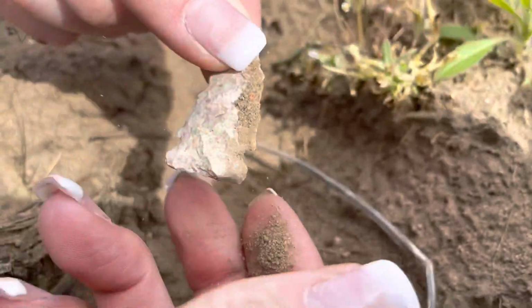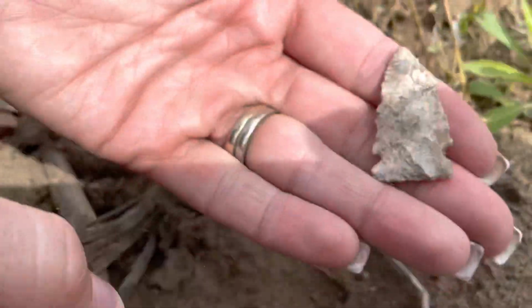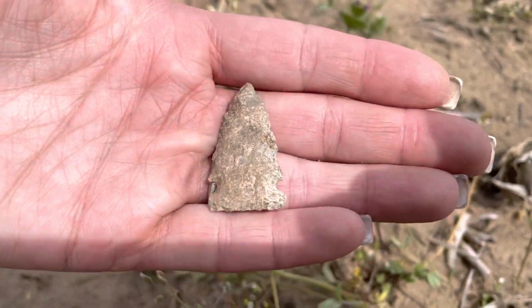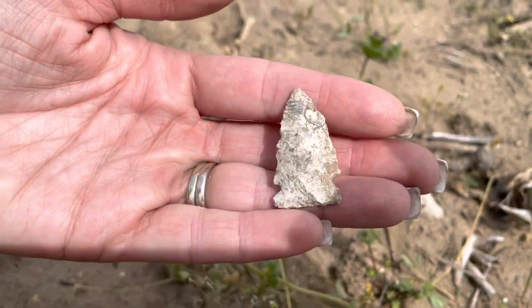What's got the other side? Oh, yay! I found one today. Nice. Cool, isn't it? Yeah. Like, really nice, actually. Let me take a look.